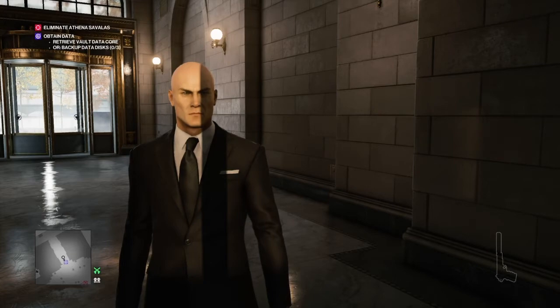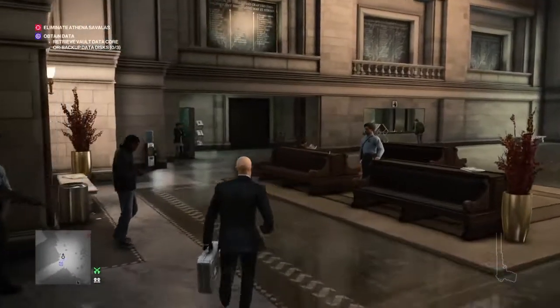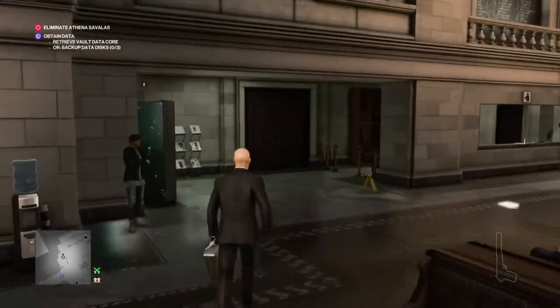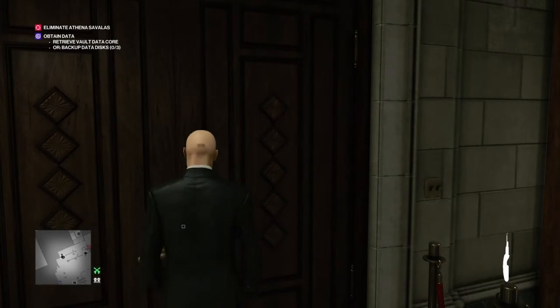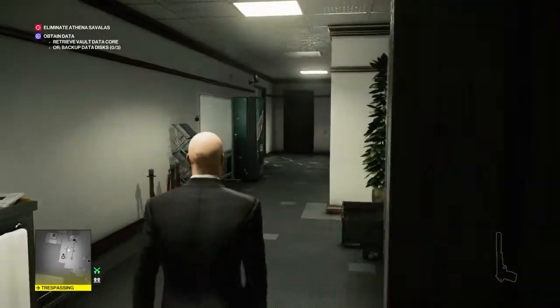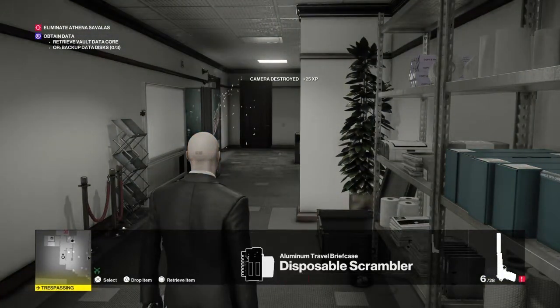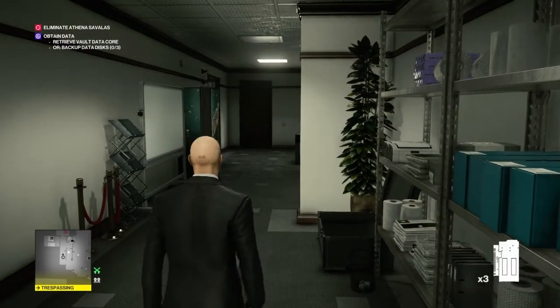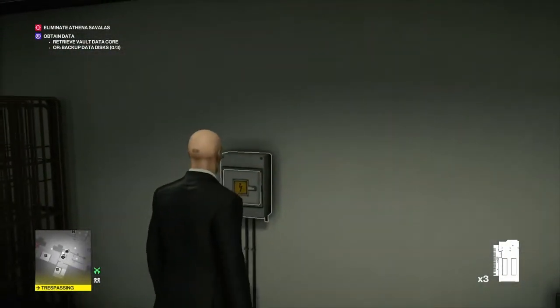Right from the start, we're going to make our way towards the vault, and this challenge is almost beat for beat the same as the Tasteless Traceless challenge. There's just a couple of minor changes. Once we've lockpicked our way through the doors on our left, we're going to take out our silenced pistol, shoot the camera, and retrieve our disposable scrambler.